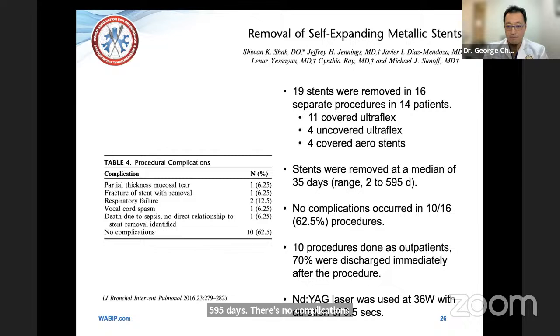With 10 procedures done as outpatient, 70% were discharged immediately after the procedure. The modality that was mostly used was the Nd:YAG laser at that time. The procedural complications are listed as below. As you can see, a partial thickness tear occurred in one patient, a stent fractured during removal at one time, respiratory failure occurred in two patients, vocal cord spasm, etc. But the majority of the patients did okay without any complications.